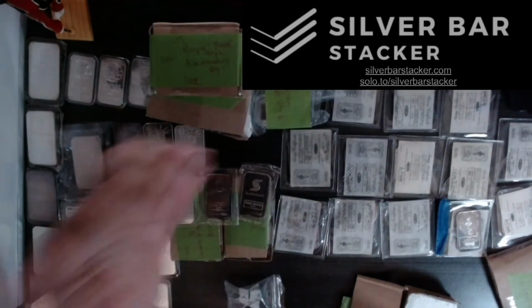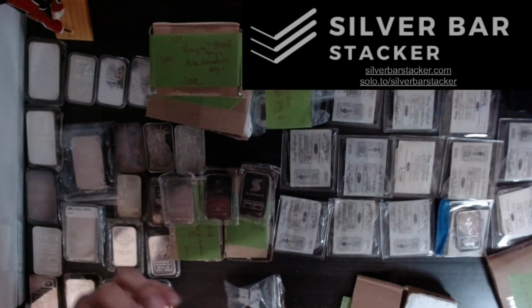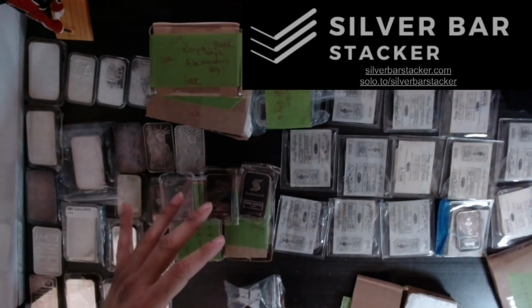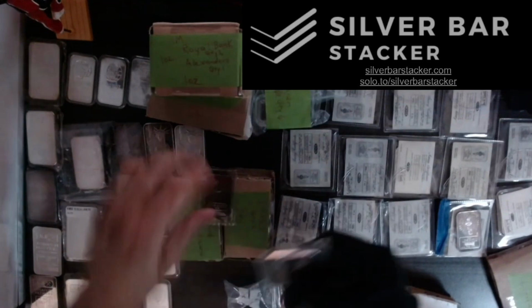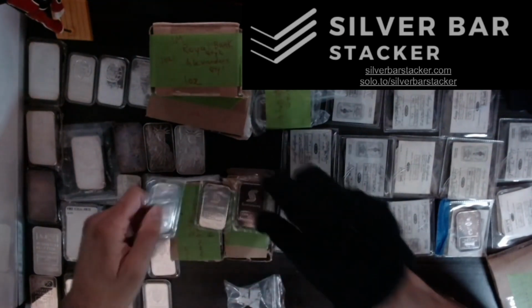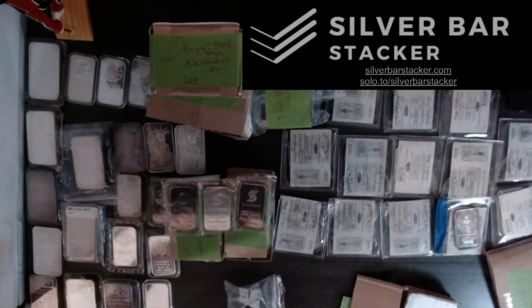But when you get to the Johnson Matthey bars, and I've said this before, Johnson Matthey has a lot more variation in their bar types, and they have a lot more bars with lower mintage. Johnson Matthey actually has 3 different types of Scotiabank bars. 2 of them look very similar to this, and one of them basically has a slightly bigger Scotiabank logo, right? I think all of these are the 1000 minted variety. But there's actually one that looks very similar to this that has a slightly bigger Scotiabank logo, and that's only 100 minted.